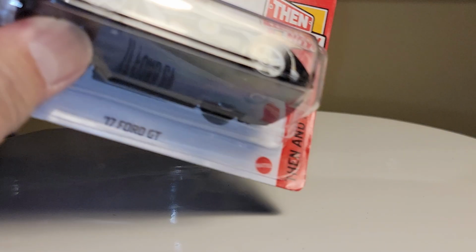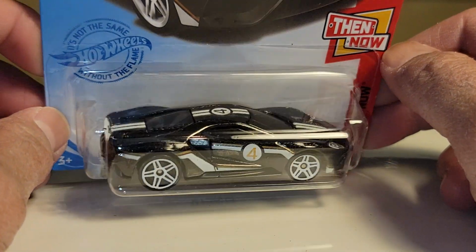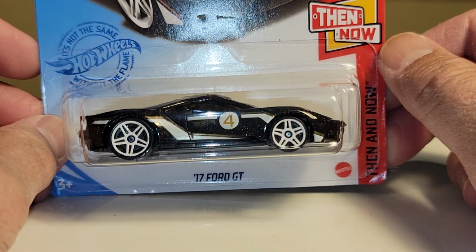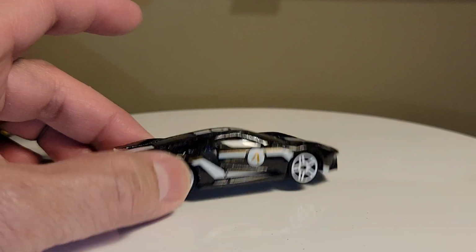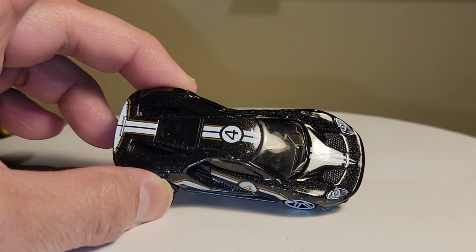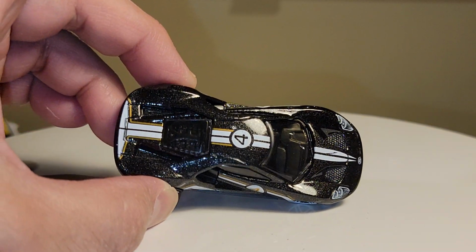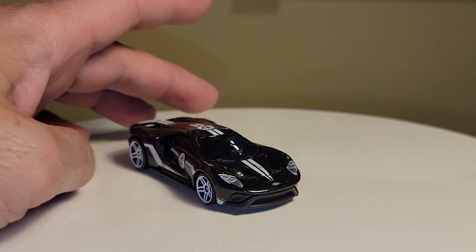We have here a recolor of the 2017 Ford GT in black metallic, with white tampos from Q-Case. Pretty nice. I think they did a nice job on this one. Nice metallic paint there. You can see it in the light there. They did a nice job on that.